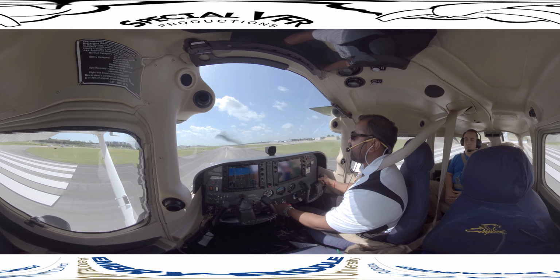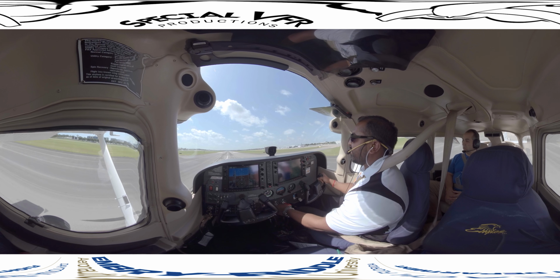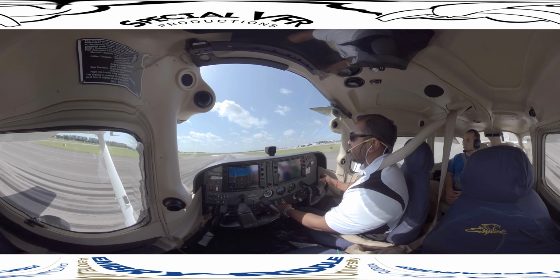Phoenix 805, Daytona Tower, continue for runway 16, traffic holding in position. We'll do that, continue for 16, Phoenix 805.